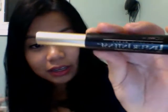The Voluminous Carbon Black Mascara. I'm wearing this today. Just lengthens and volumizes my lashes and makes them super dark. Love that. Also, the Liner Intense Carbon Black Brush Tip Liquid Liner. Like that too. This is very dark on my eyes.